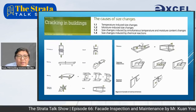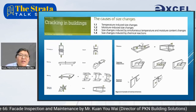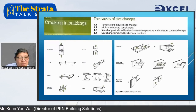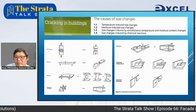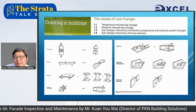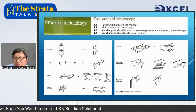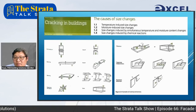Imagine without any joint, any separation, any compression, any bending will cause a crack. Any rotation, any expansion, contraction, as illustrated by the photo here, without a separation, it will crack. Let's say the expansive displacement, the second and third diagrams, with a separation joint, any expansion and contraction, the gap will account for it, so the building will not crack.